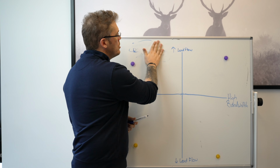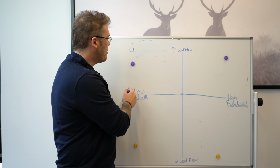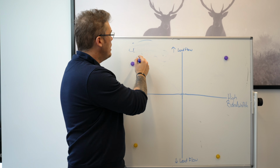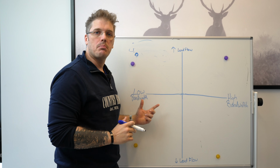Okay, so what we need is a bit of a floating structure which allows us to determine if somebody goes through. If we have low bandwidth and high lead flow, it means we need to be really discerning as to who we let through because we just don't have that many spaces available.